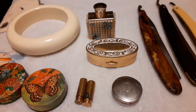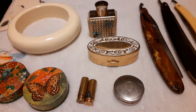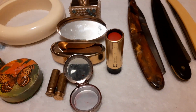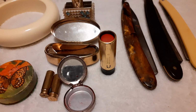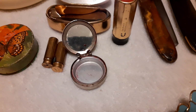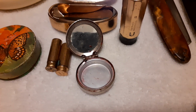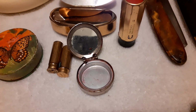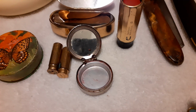Let me open those for you guys because I will forget. 1 second, guys. So there you go. So there's a Max Factor. It still has product inside of it. It is called Clear Red. And there's this tiny little pot right here. It has some lipstick residue. So yeah. The little samples, I can't get those open.